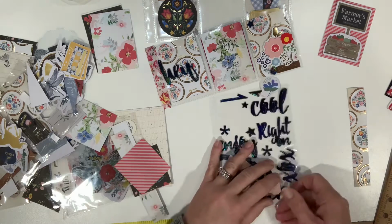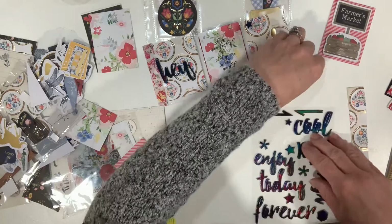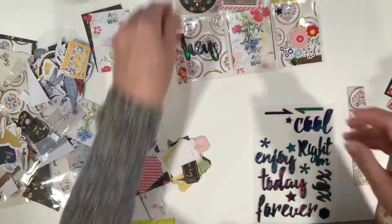But let me get to it, and I'm going to show you some of the entries that I have received for the swap and raffle. So here we go.